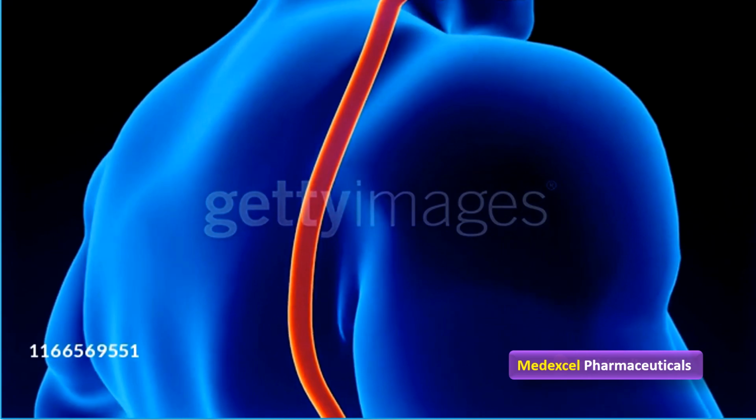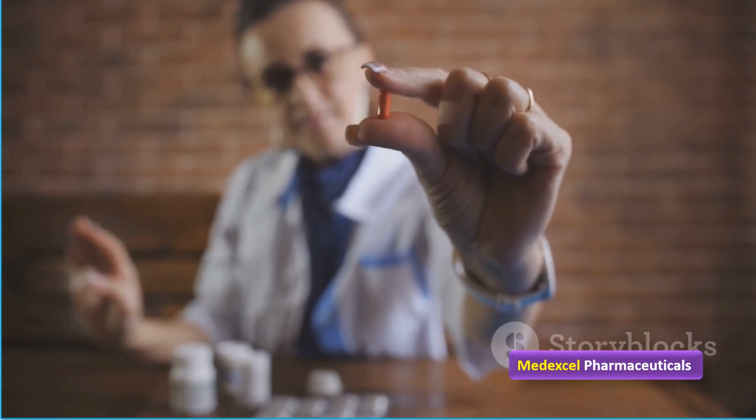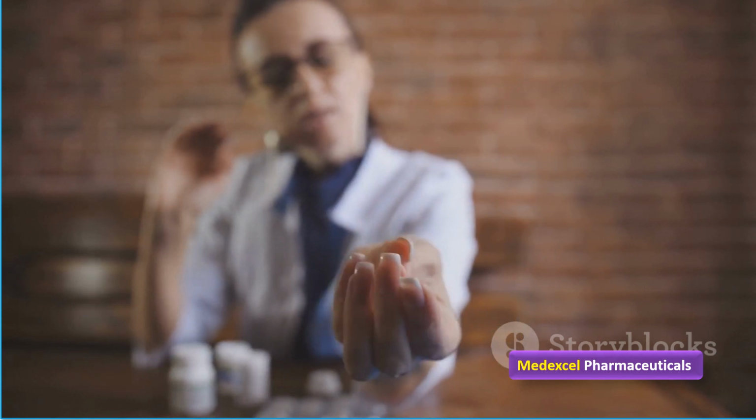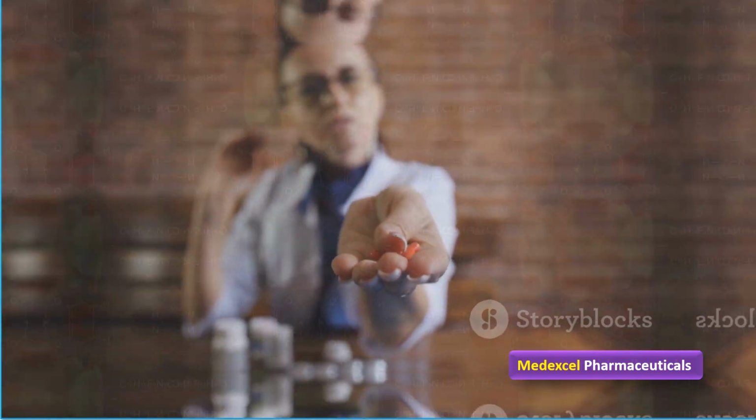The enteric coating ensures absorption in the small intestine. Domperidone 30 mg, sustained release, is a prokinetic agent that enhances digestive system movement. The medication is released gradually over time.